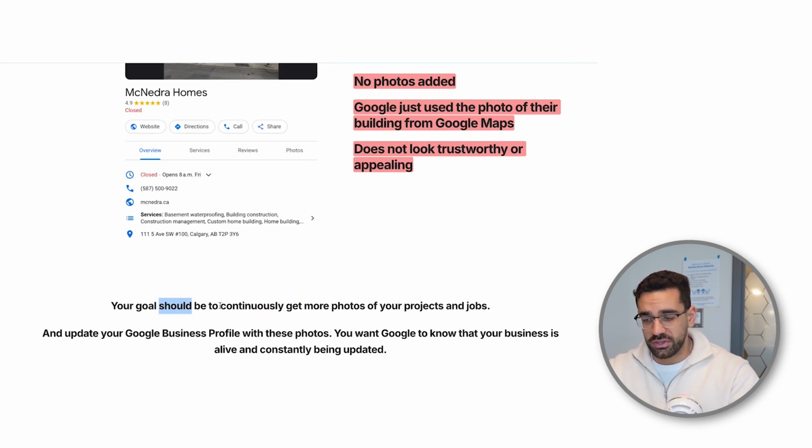Your goal should be to continuously get more photos and projects of your jobs and update your Google Business Profile with these photos. You want Google to know that your business is alive and constantly being updated. So that was a long guide on everything. I can assure you, if you do all of these and you continuously get backlinks for the next 6 months, you will rank and you'll crush your competitors, and you'll make a stupid amount of money.